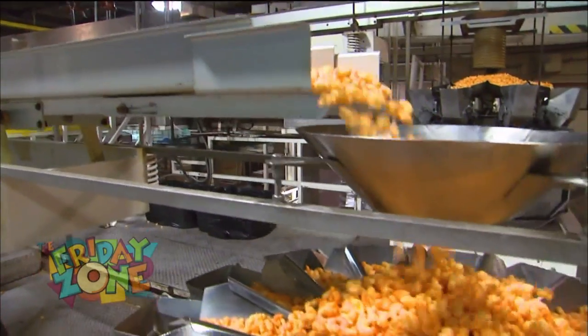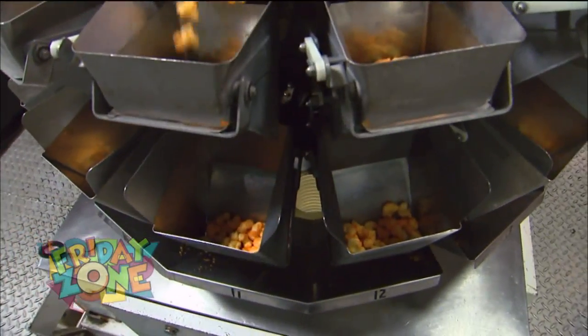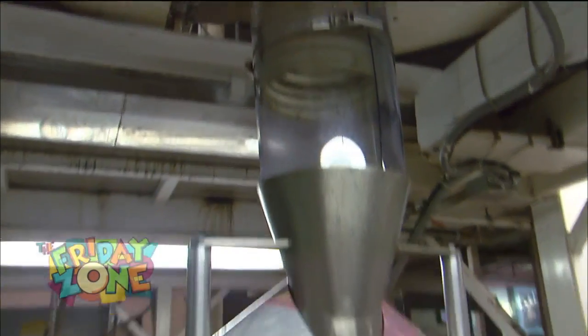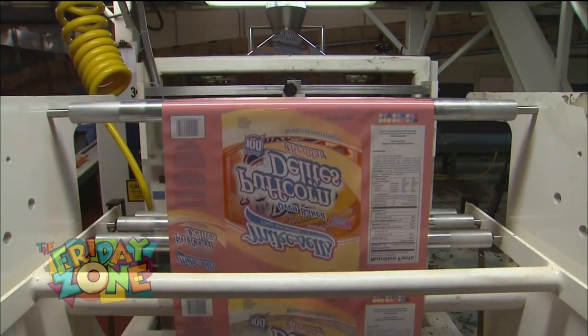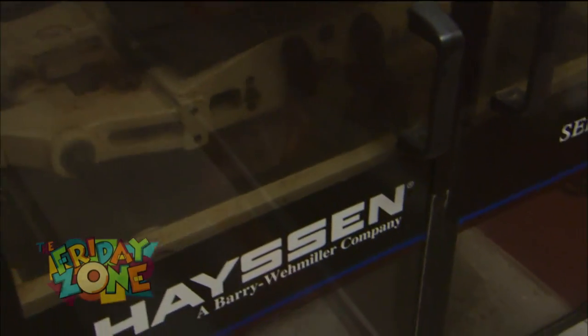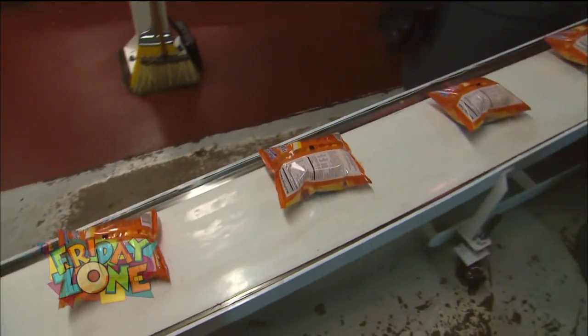There's a computer associated with this that decides which combination of these weigh heads gives us the weight that we want in the bag. So the weigh heads have just dropped their 3 ounces down this tube into the bagging area. Explain to me how this bagging area actually is working. Okay, we have what we call film stock. It comes across this former tube that actually forms the bag. There's heat seals on the bottom that make the bottom seal of the bag, and a heat seal on the back that makes the back seal of the bag. And this is the end result.